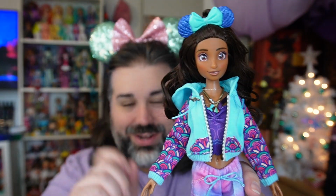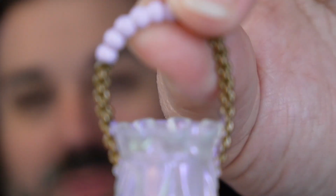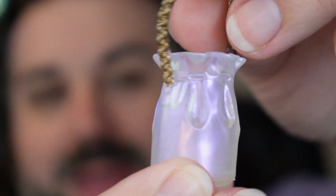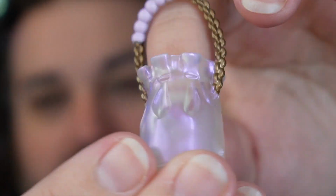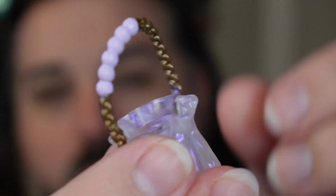And I did put her hoodie on already. Along with the doll itself, you do get the extra outfit piece, and then a couple of accessories and a little balloon that has a surprise inside. So really quick, let's look at all the accessories. She comes with this really cute little drawstring bag, and it's see-through, kind of clear but pearlescent, and has little pearls across the top with a gold chain.